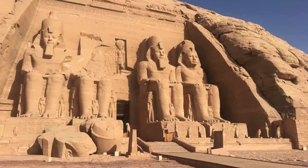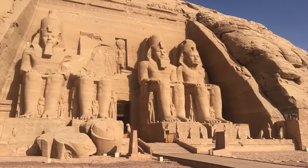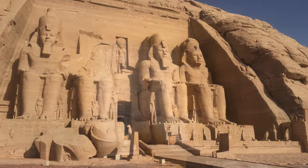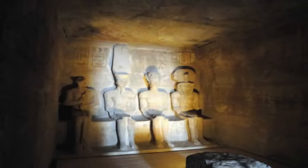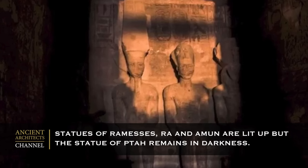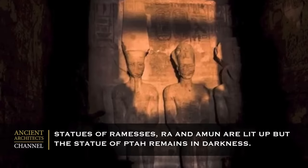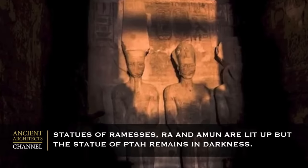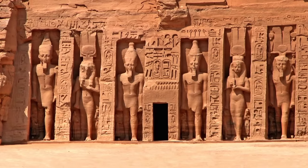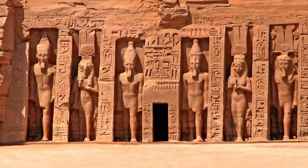It was built in such a way that twice a year, on October 22nd and February 22nd, sunlight shone into the inner sanctuary and lit up three statues that were seated on a bench, including one of the pharaoh. The importance of these dates is debated by experts, but most believe they mark the birth and coronation of the king. The second smaller temple is thought to have been for Queen Nefertari.